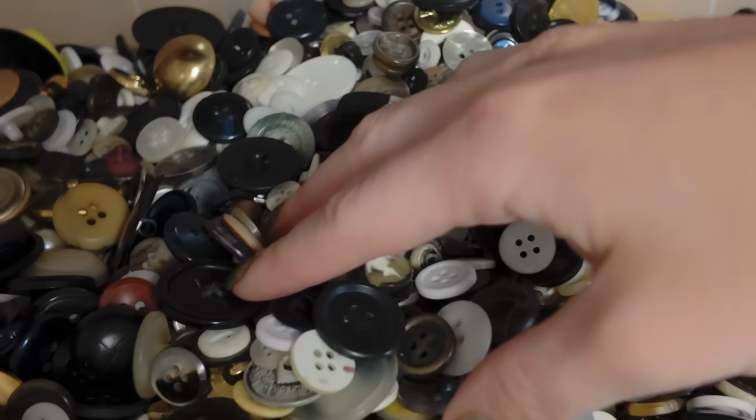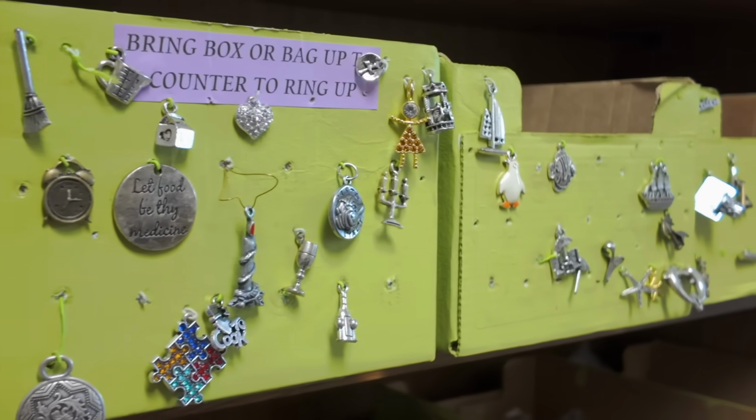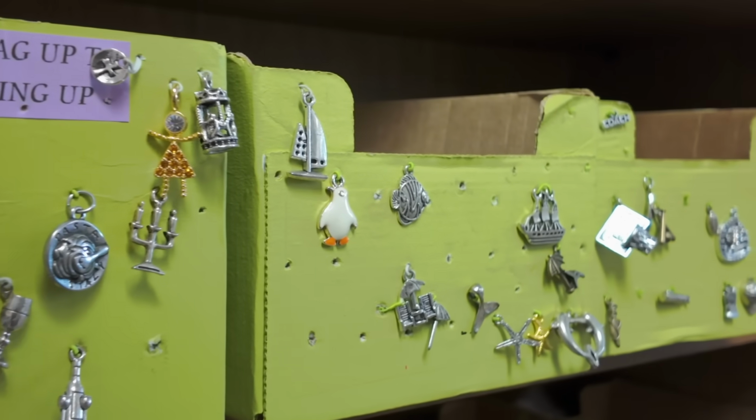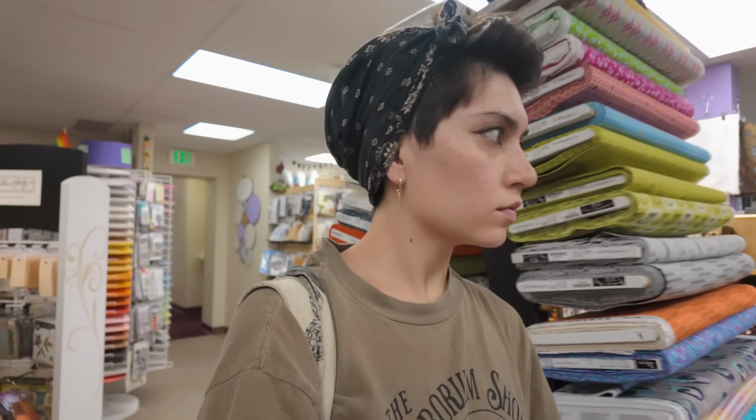If you're needing trinkets and charms for other projects, this is also a really great place to look. They charge maybe $1.25 for a small bag of mixed and matched charms. They have a huge selection of fabrics as well, as this store is well stocked in all things textile crafts.